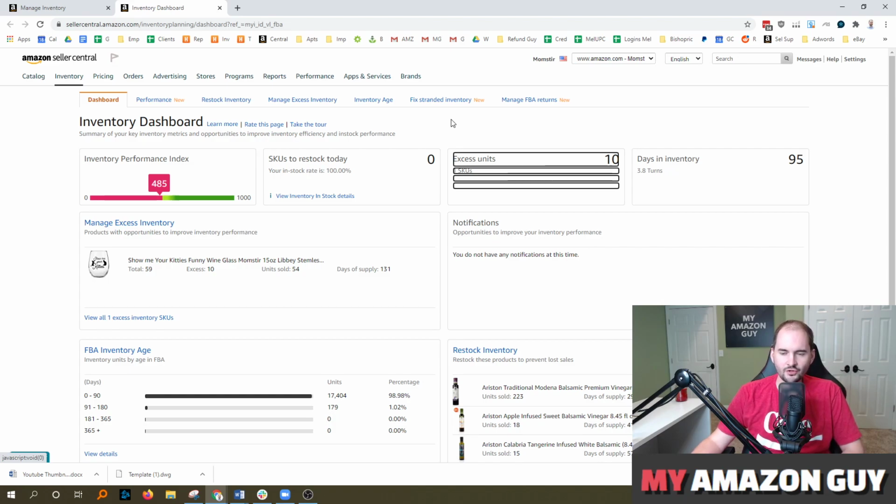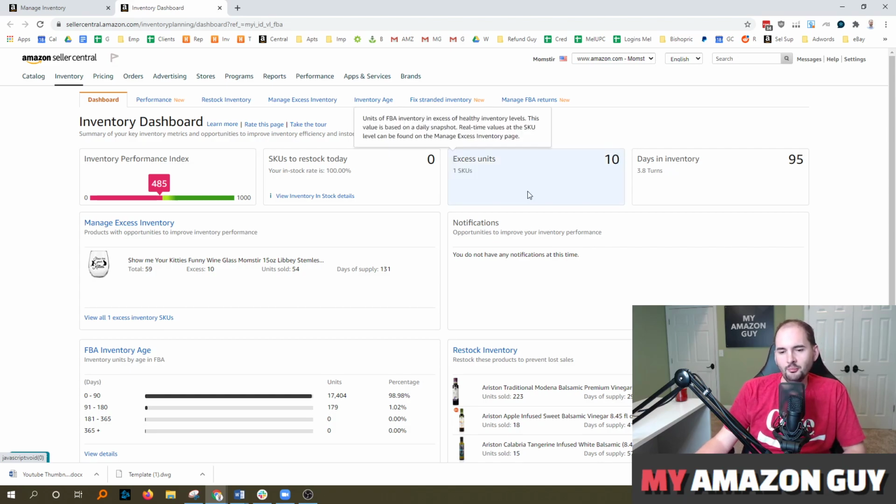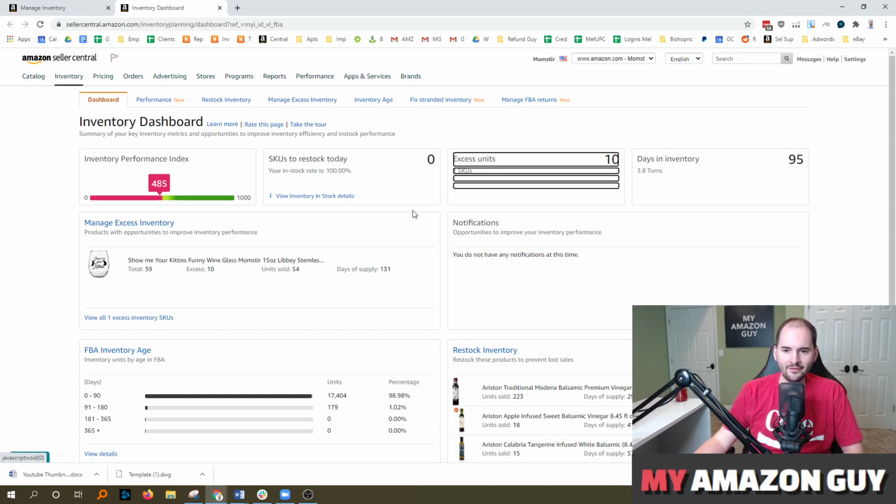So short answer, you probably won't be able to increase it. That's the honest God's truth. But I am going to give you some recommendations on how to address it nonetheless. The reason why it's not something you're going to be able to pull off in a couple of week time frame is because they changed how they calculate the IPI score this year in 2020, and now it's a rolling 90-day shot. So any action you take right now is going to be weighted against 90 days.